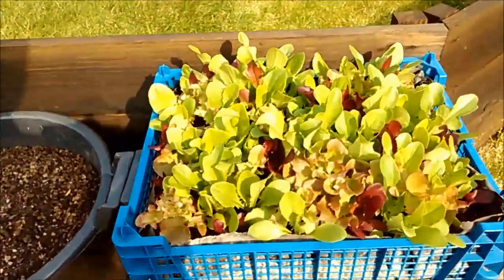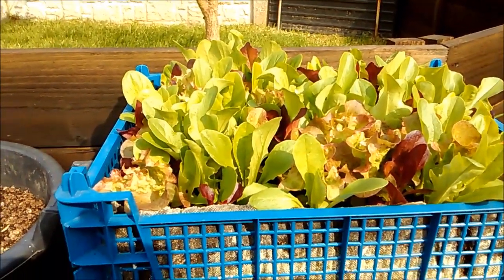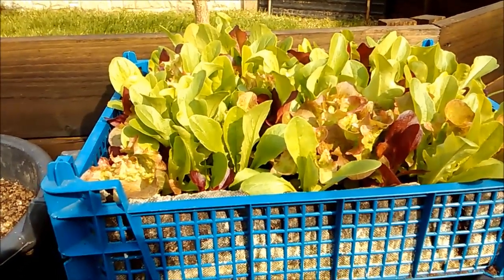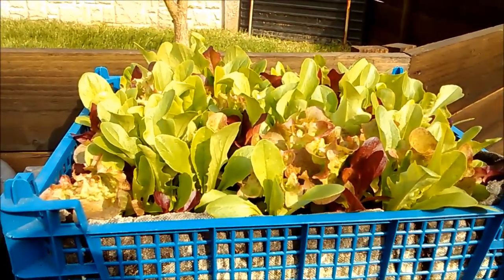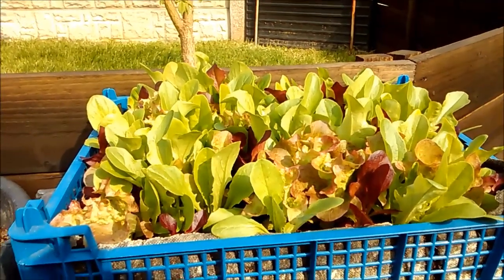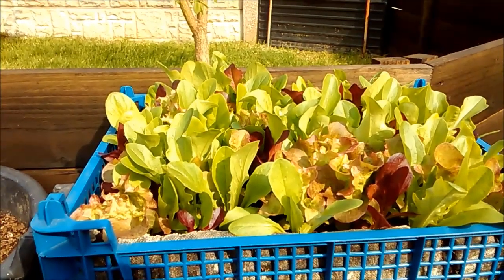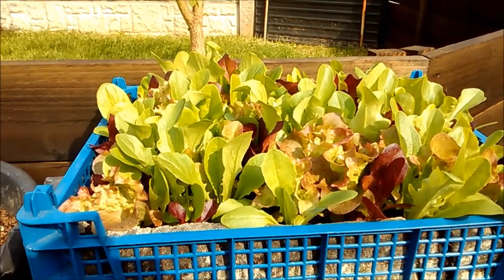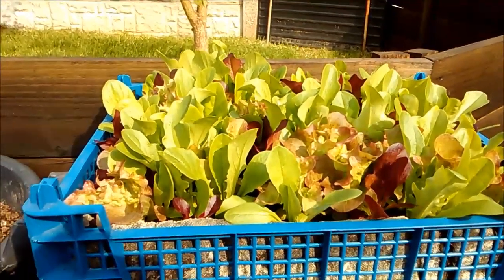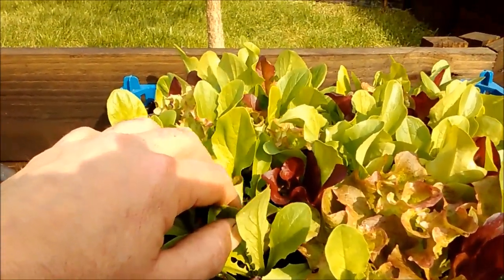This is the lettuce tray that I sowed, I think it was 15th of March, so like 26 days ago, something like that. I think the packet says ready in 40 days, so I'd say you could start picking from that now if you wanted to. It's quite densely sown. Once you start picking, you can take quite a bit off each plant. If you want to thin it out, you can take some out as well. Just keep it watered and keep picking, because once it gets very dense, you'll get a bit of blanching going on, and some smaller plants will give up.